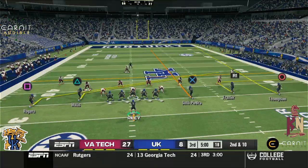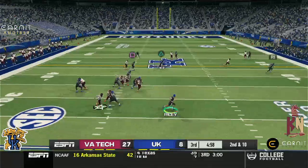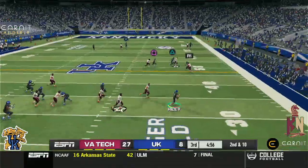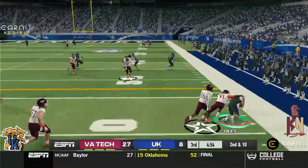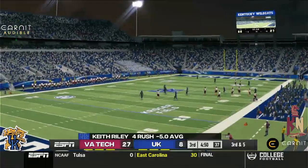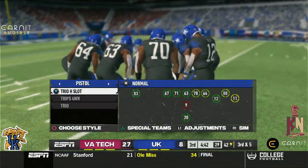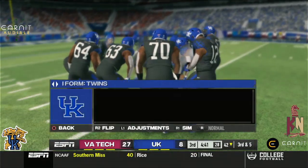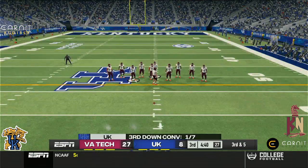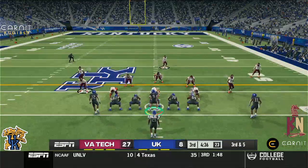They come out in an empty backfield. Dog 4. Now he's scrambling. He's under pressure. Tackle made at the 42-yard line. That's a gain of 6 on the play. That'll make it 3rd and 5. From their own 42-yard line, it's third down.